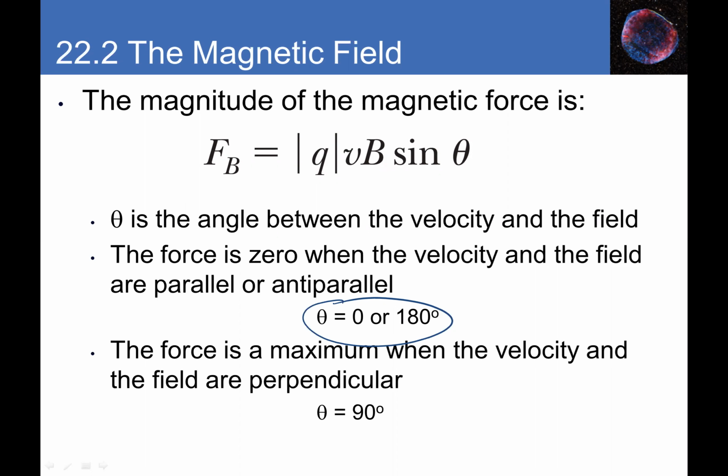And obviously one of the things you have is that there's a maximum amount of force acting on the particle if it's moving perpendicular to the field. So let's say this is the magnetic field, and here's a positive charge moving with this velocity perpendicular to the magnetic field. The force acting on it will be maximum compared to, let's say, if it was moving in this direction. So I'm gonna give you a few seconds to figure out the direction of the force. Using the right hand rule, take your fingers in the direction of the velocity, then curl your fingers in the direction of the magnetic field, and then see where your thumb is pointing, okay? So do that.